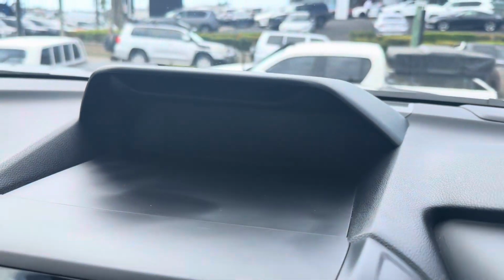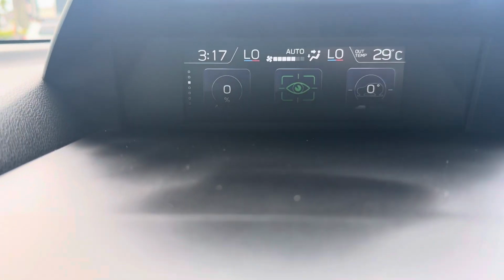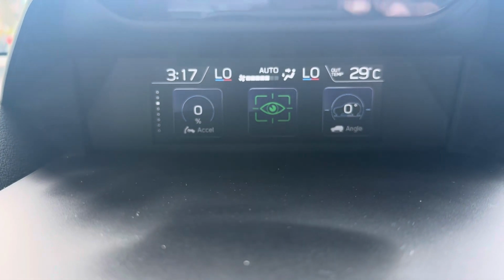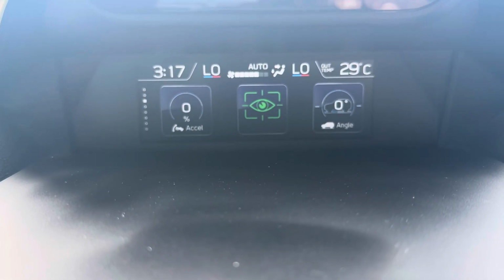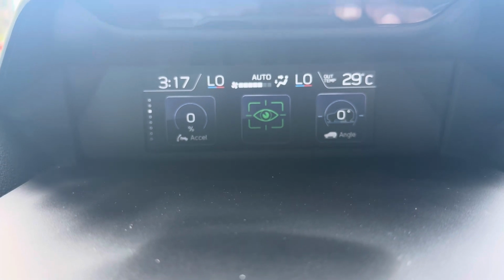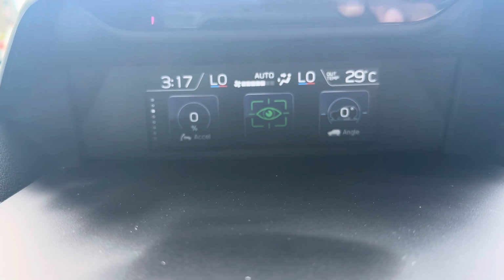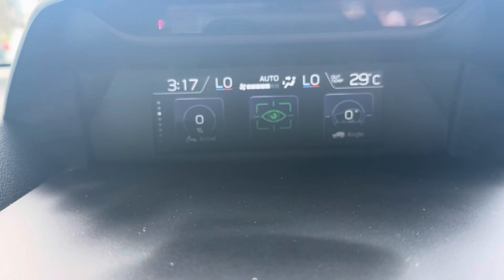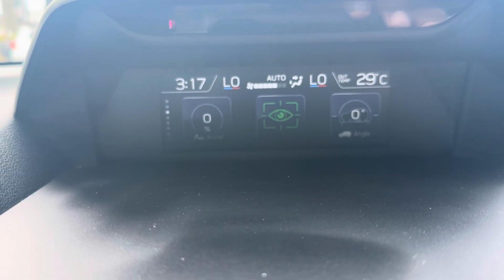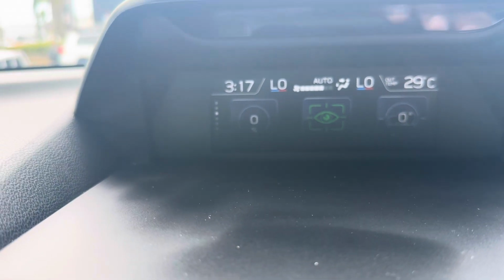Having a look over here at your audio sensor, so if I can get the camera to show you through the digital part there, that green part is just to show you to keep your eyes on the road. It will actually tell you that if you take your eyes off the road for a few minutes, it beeps and alerts you that you've got to put your eyes back on the road again. So that's pretty good to have, especially as a safety point.